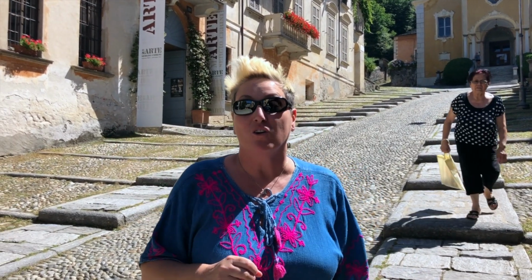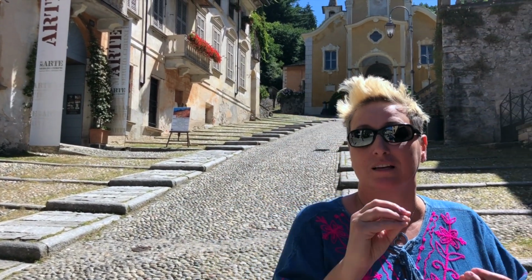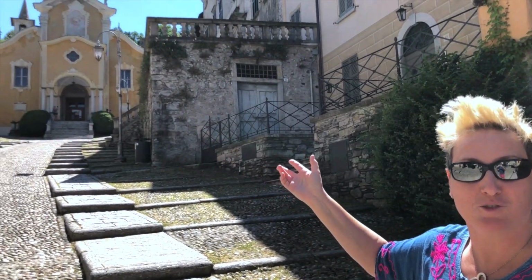Italy. It's called Orta-San Giulio. It's not very known by the majority of the people, but it's a gem. It's beautiful. It's a little place on a lake, and here we can admire the beautiful Basilica of Santa Maria Assunta.